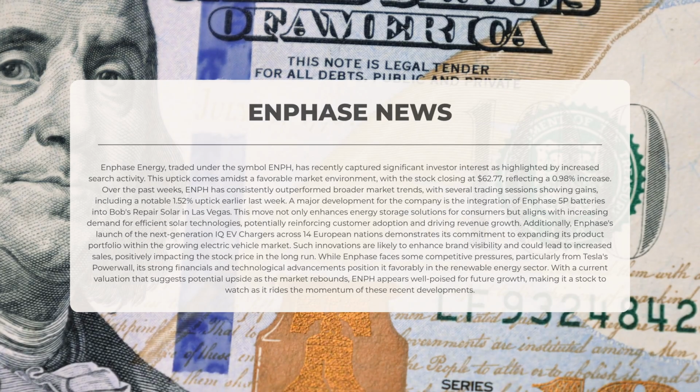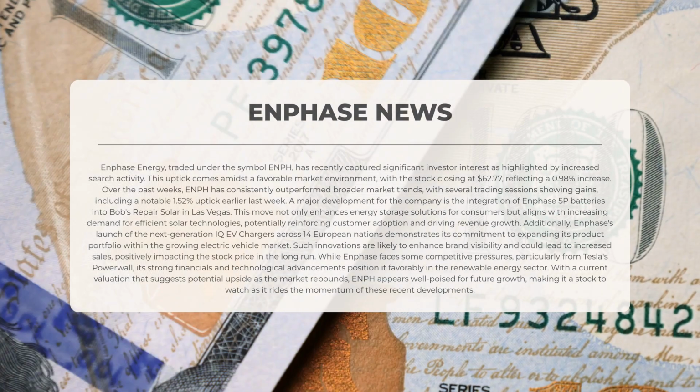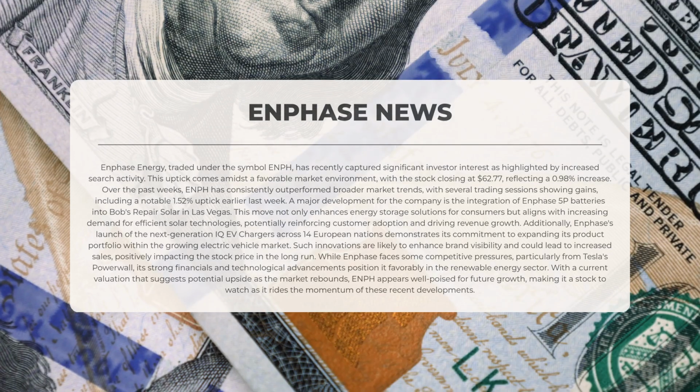A major development for the company is the integration of Enphase 5P batteries into Bob's Repair Solar in Las Vegas. This move not only enhances energy storage solutions for consumers, but aligns with increasing demand for efficient solar technologies, potentially reinforcing customer adoption and driving revenue growth. Additionally, Enphase's launch of the next-generation IQ electric vehicle chargers across 14 European nations demonstrates its commitment to expanding its product portfolio within the growing electric vehicle market.